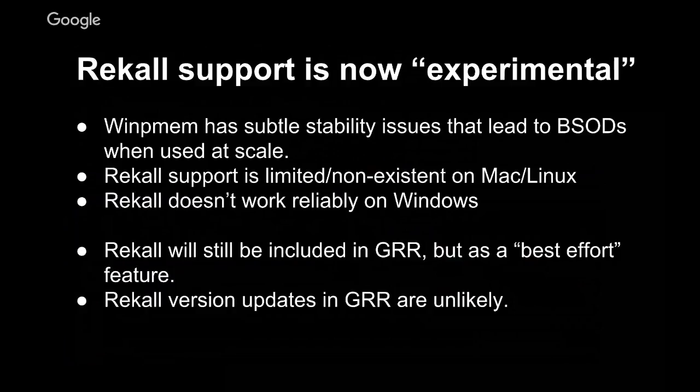And that, combined with the fact that recall support is basically non-existent on Mac and Linux at the moment, we have decided that we will disable recall by default in GRR. So if you still want to use it, you can. It's only a config option that you need to change. I think it's called recall enabled. You just add that to your config file, and everything will work as before.